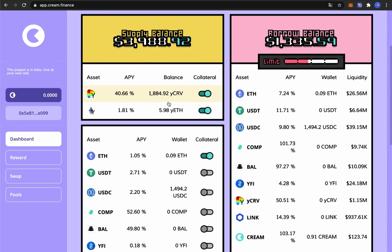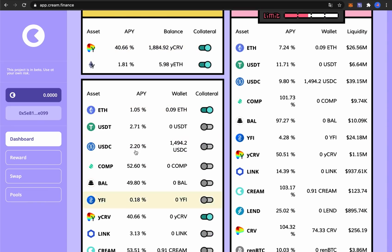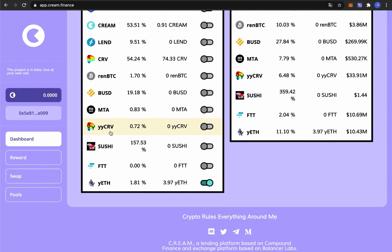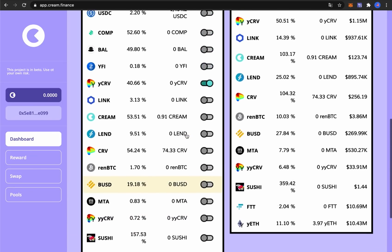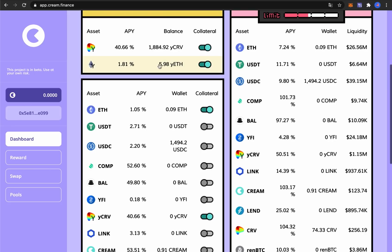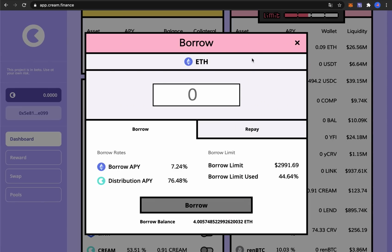And the cool thing with cream.finance is that you can supply coins here, as well as you can stake liquidity pool tokens. So you can stake ycrv tokens here as well. And you can stake like yETH here as well. And this is what makes this strategy quite interesting. So what I have done here is two things. I have supplied yETH tokens here and taken a loan in Ethereum. So if I click Ethereum, you can see I took a loan of 4 ETH, and it's accruing a little bit of interest. So I have 0.0057 ETH, which is interest here, because I put exactly 4 ETH into this protocol.